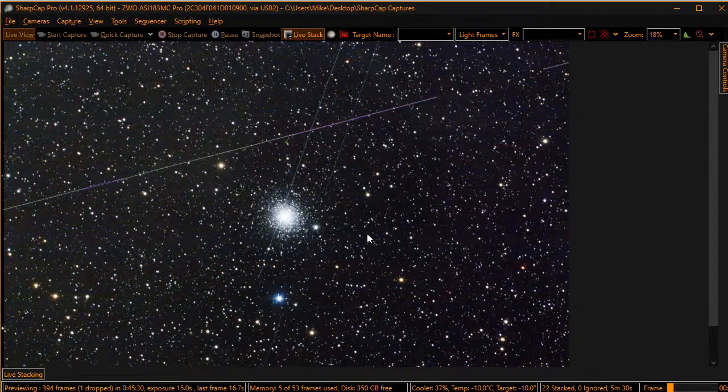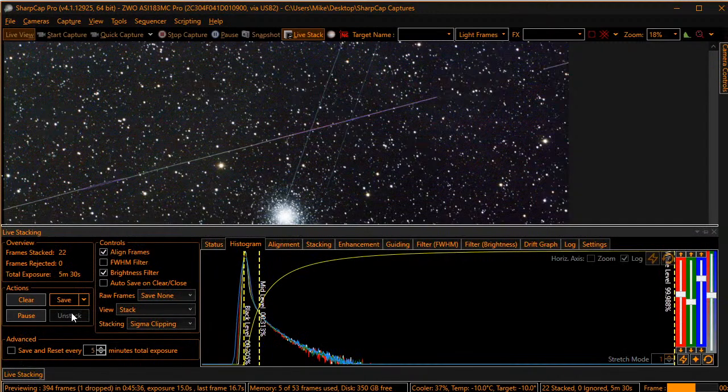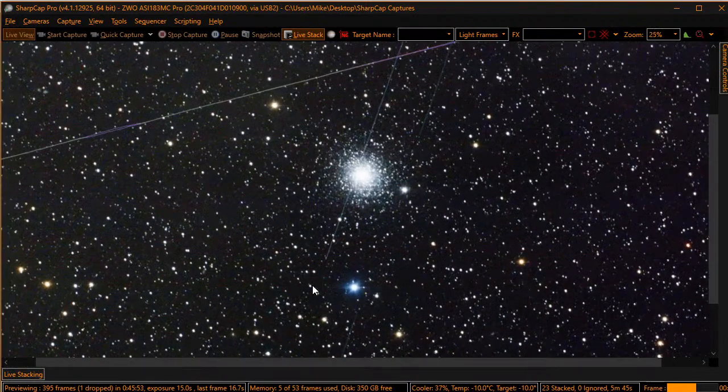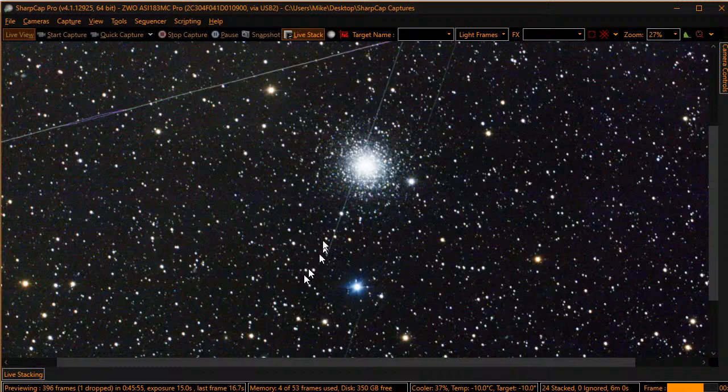So, and there's a satellite now going directly through the object. Yeah, and I can't get rid of it now, so it's a done deal. Anyway, M15 is a very nice target. And the nice star colors we're getting on all the other stars around are pretty cool.